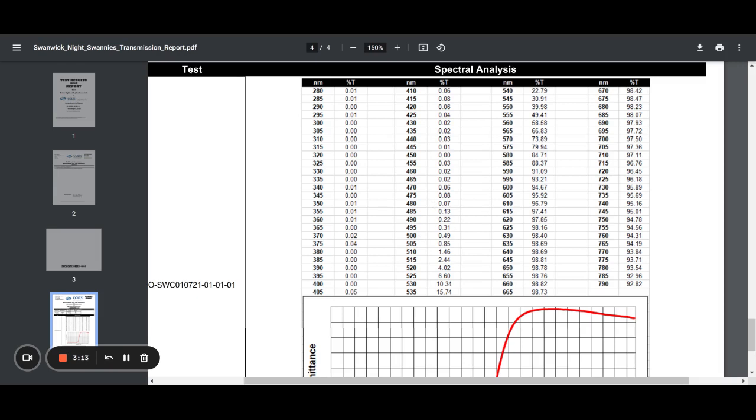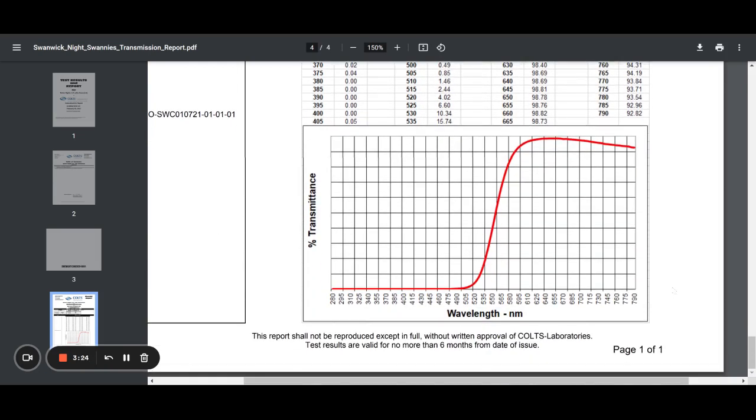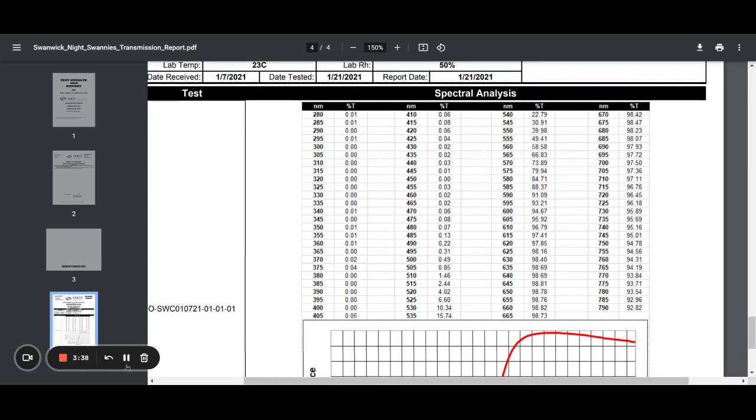Every blue light blocking glasses company should be able to provide you with a report like this. If they do not, that is definitely something that you should take into account when choosing what glasses to wear. We can see here also the graphical representation of this data here, if that's more preferential to you. As you can see, it's not quite as detailed as this though.